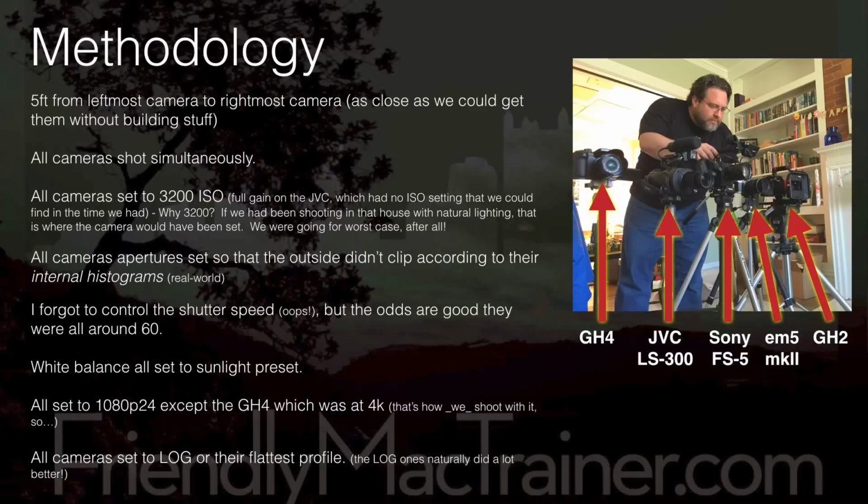All the cameras' apertures were set so that the exterior didn't clip. I did this using the internal histograms of each camera. I did try to control the shutter speed, but I know that I forgot on a couple cameras. I think they're all close to 60. So a pretty real-world test. That's how we're going to do it in the field, so that's how I did it. You look at the histogram, see where it clips, and I just made it so that none of them clip.